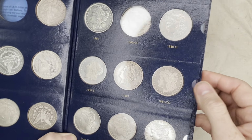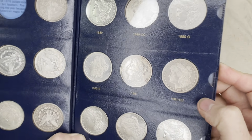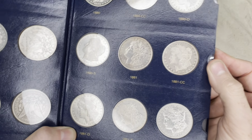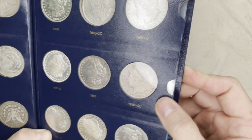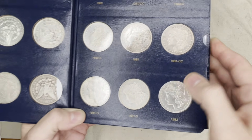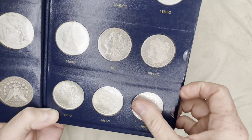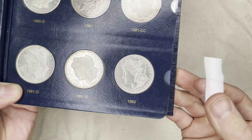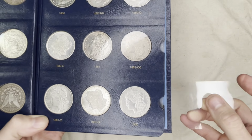So ADS is nice. The 81CC, I believe I got it at like a fine. And I'm looking at my list over here, at what I got it for. That was a little better date. I think I got it at like 300, 350. 81O, 81S is kind of proof-like as well. Just kind of twisting it there so y'all can see, moving it around.